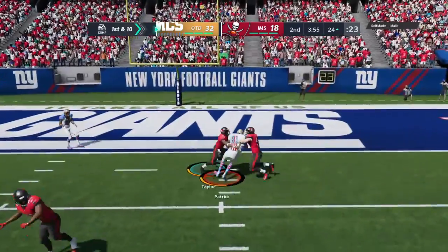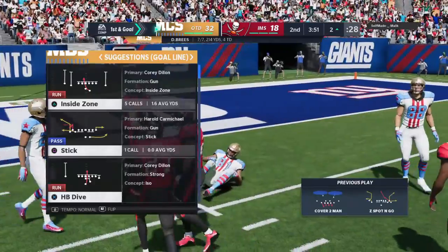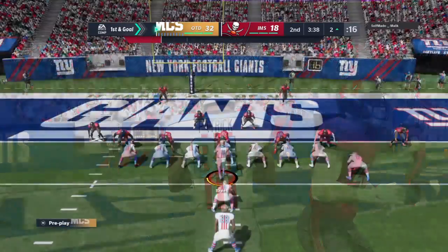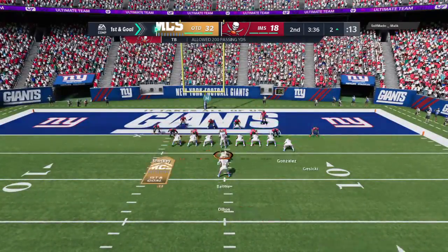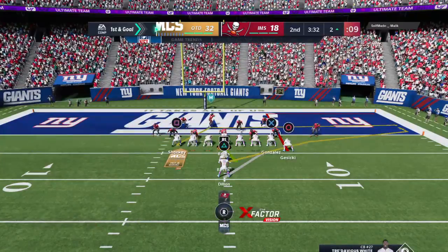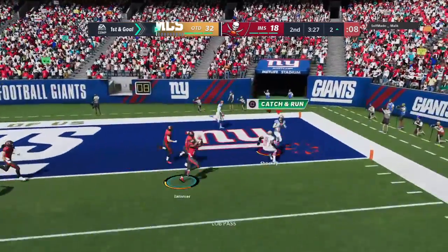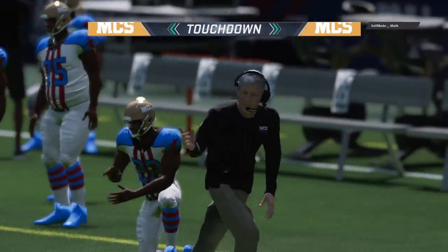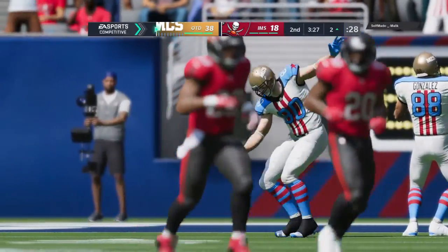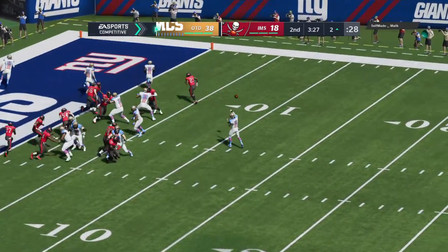Finding the open man, and that's Tim Patrick. And they are able to stop him, but he does take it all the way to the 2. That's good. A well-executed 22-yard gain. First and goal at the 2-yard line. Throwing now is Breeze. And it's caught. Touchdown. Drew Brees turning back the clock. 5 touchdown passes for him on the afternoon. And his guys find a way to stretch that lead.